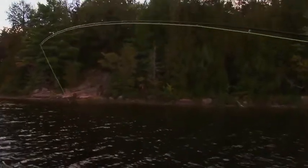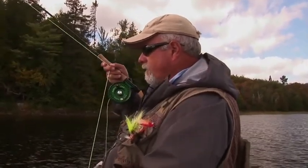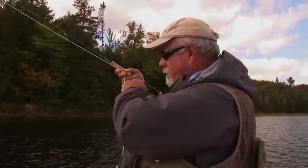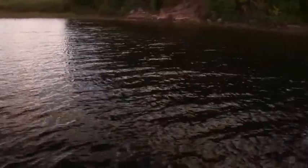Now, I was just getting ready to try something different and I just quickened up my retrieve and the fish took it. And it looks like not a real big one, but maybe I should get on the reel. Whoa, yeah, just a little guy. Where is he? He's right down below us now. See, right there. He'll come up again. It's just a little guy. There you go.